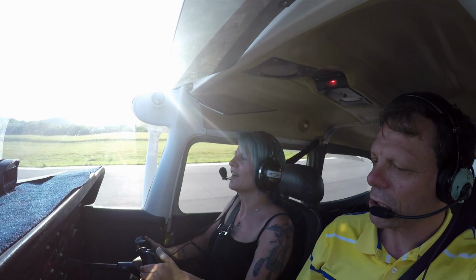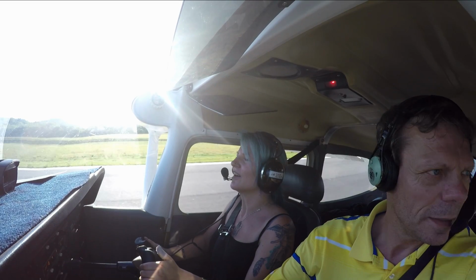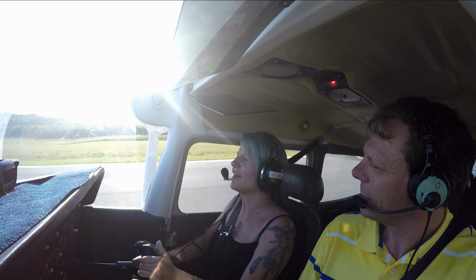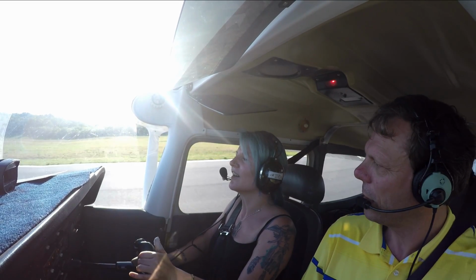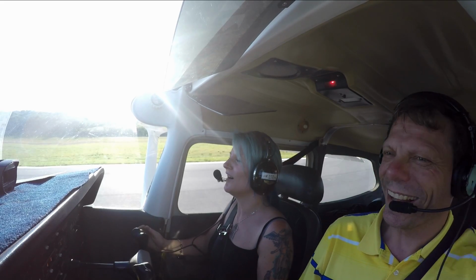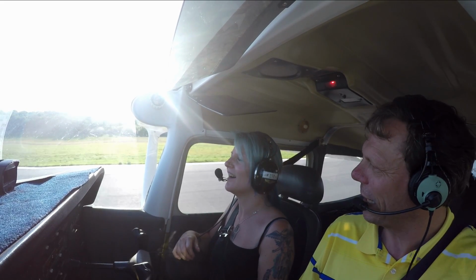We're going to take the next intersection. You're fine. Great landing for the first time behind the yoke. So how do we steer again? On the ground? With the rudder pedals. Ah, so why are you steering with this? I don't know. That's okay. Everybody does that.